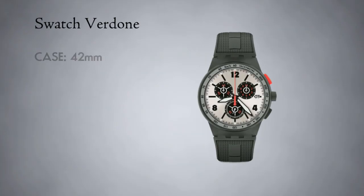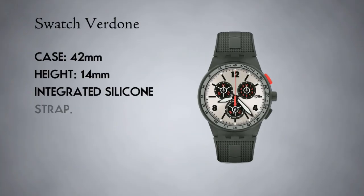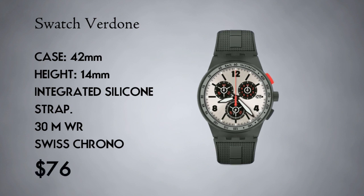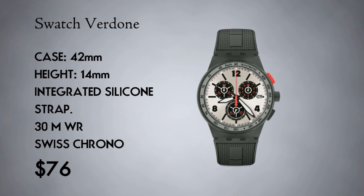Moving on to our silver recommendation, we're going to be taking a look at the Swatch Verdone, which you can pick up for $76. This is the first Swatch that we've gotten into the list, and I've been hoping to get one in for a while. This one really stood out to me. If you haven't looked at Swatch before, they have just a ton of really fun watches. They're extremely collectible. Think like baseball cards or Pokemon or something.